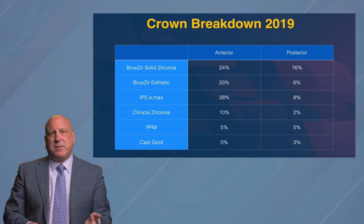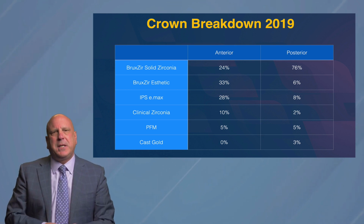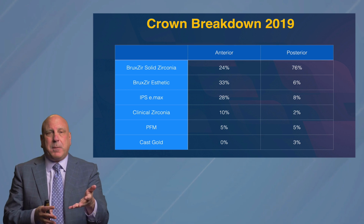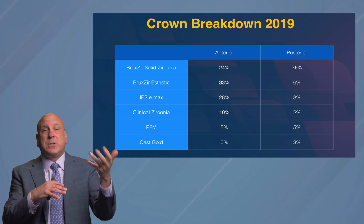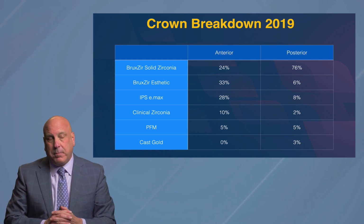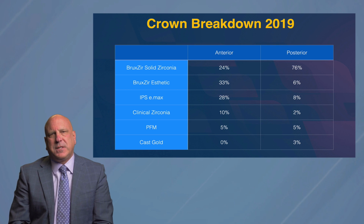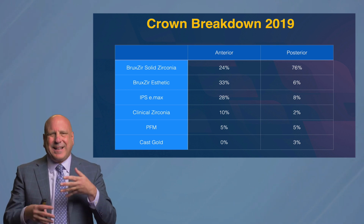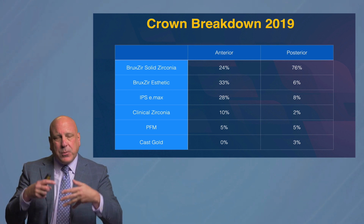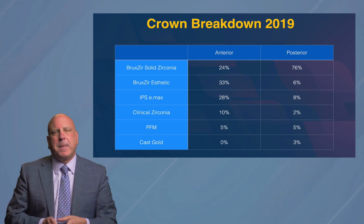But with the introduction of solid zirconia, I feel a little better about cast gold shrinking, because as you'll see, we can prep solid zirconia, the full strength one, the 3Y, as thin as 0.6 of a millimeter. So we're getting close to what we could do with cast gold. So it's not an exact replacement, but at least it's getting close. So that's what it looks like for crowns. We'll talk about the bridge distribution of materials a little bit later.